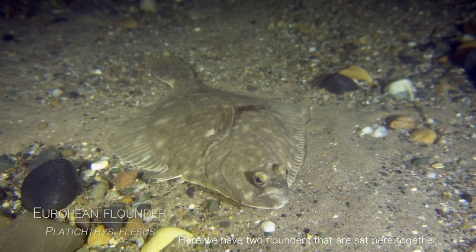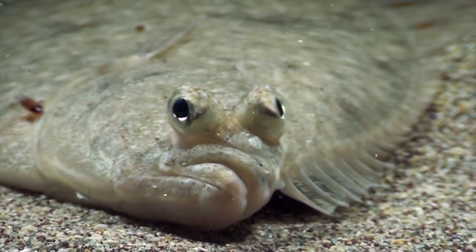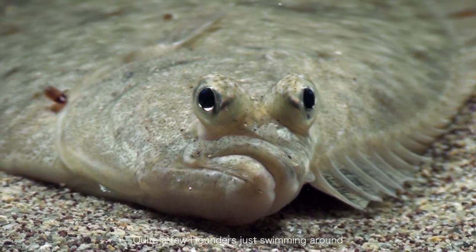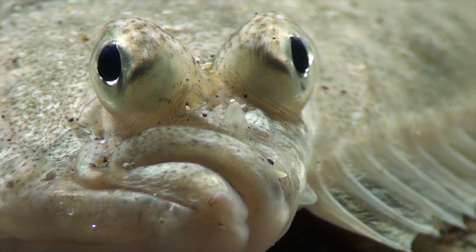Here we have two flounders that sat here together just in the shallows at 1 meter. Quite a few flounders are swimming around from a range of sizes, from adults to juveniles.